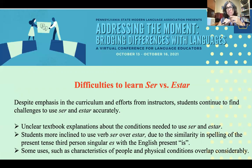Sometimes I find that many textbooks have unclear explanations about ser and estar, the gray areas are not very well explained, and students get confused. Students tend to be more inclined to use verb ser over estar due to the similarity in spelling of the present tense third person singular, es, with is. And some uses, such as characteristics of people and physical conditions, overlap considerably. So there are some examples like es gordo, está gordo, es amigable, está amigable hoy. It's hard for them to grasp the difference, even though there's nuance there. But that gray area is hard to explain, and it confuses the students if they follow the standard rules that they've been given by the textbook.